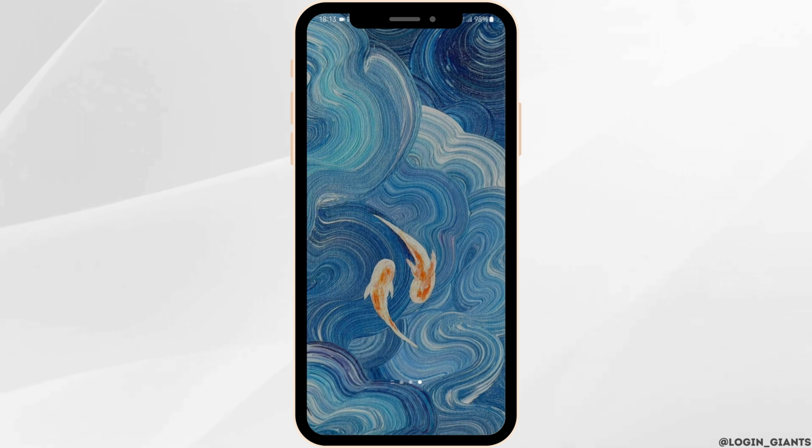In today's tutorial, I'm going to show you what it means and what you can do to have it. Without any further ado, let us get started. Open up your application from your device.